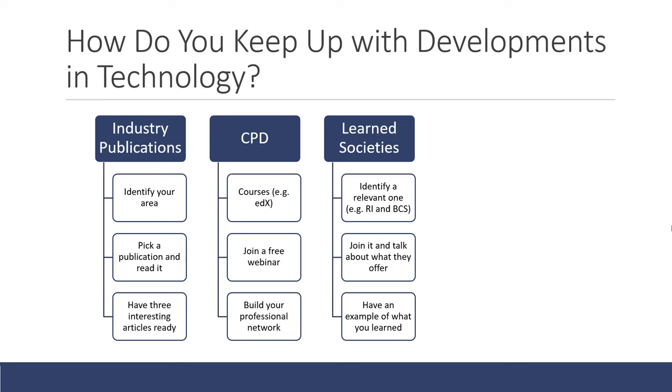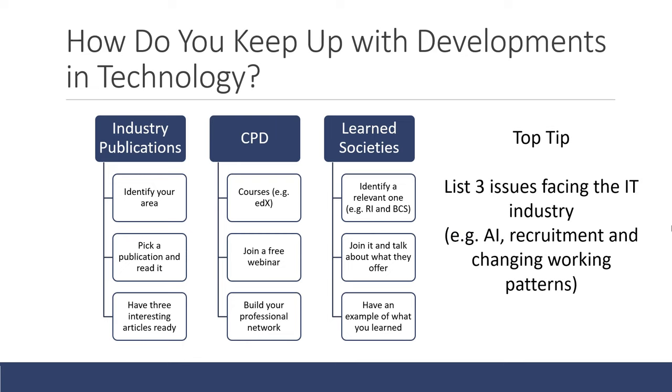Another great thing to do to be well prepared is to list three issues that are facing the IT industry. You might think about things like AI, recruitment of good staff, or changing working patterns, which has been a theme post-pandemic, for example. Have a list of three issues that are facing the IT industry, and three new technologies or developments that are going to have a big impact, so you can be ready for any questions around that sort of angle.